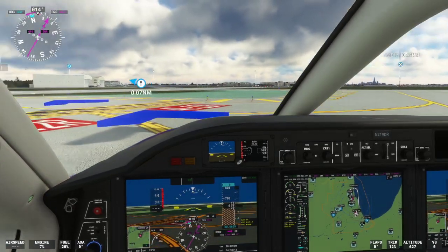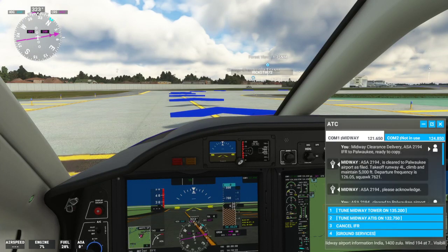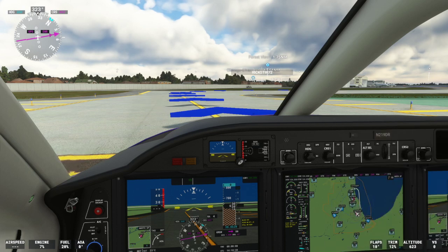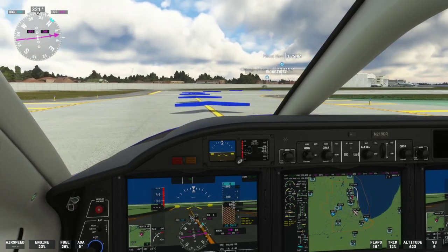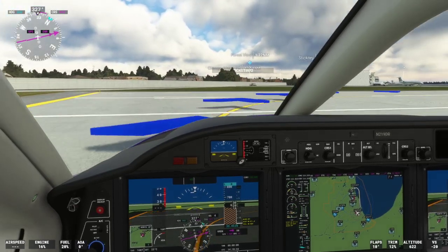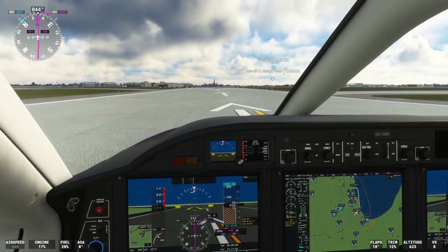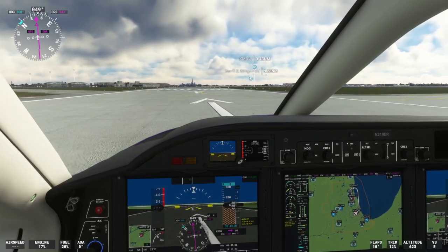ASA2194 holding short runway 4 left, ready for takeoff, IFR to Pewaukee. Midway Tower, ASA2194, ready for departure runway 4 left, IFR to Pewaukee. ASA2194 altimeter 30.06, wind 120 at 6. Cleared for takeoff runway 4 left. Good, the wind's actually backed off a bit. Oh, that's good. ASA2194 acknowledged last transmission. ASA2194 cleared for takeoff runway 4 left. Cleared for takeoff runway 4 left, ASA2194.